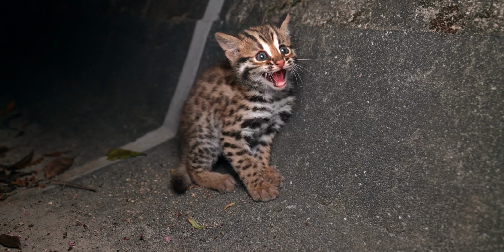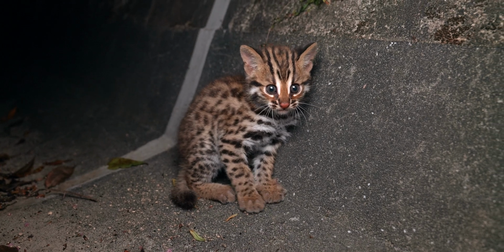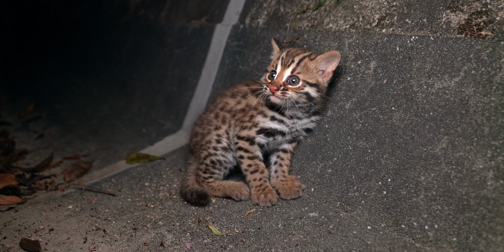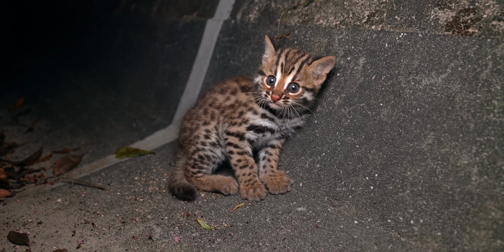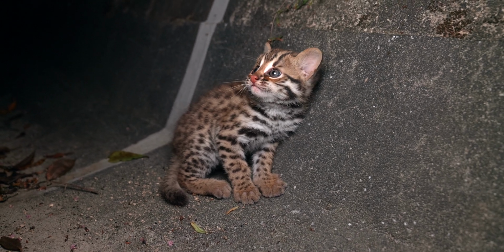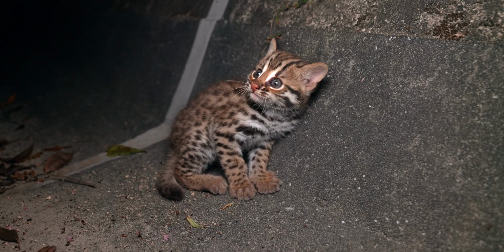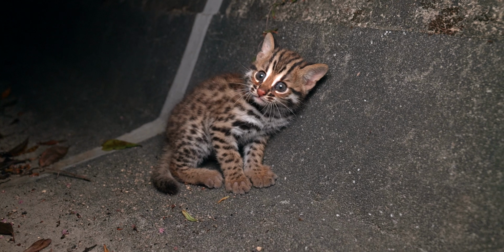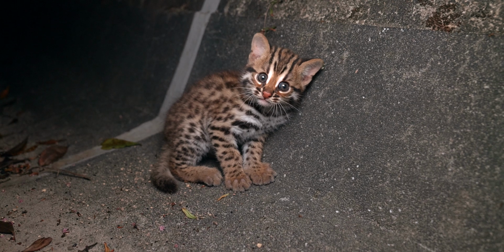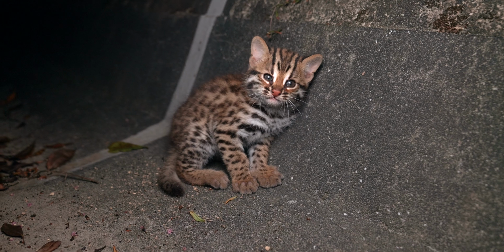Alright folks, we've just come across a pretty interesting scene that I have to try and figure out here. This is a juvenile leopard cat. This is a wild species of feline native to Hong Kong. These are not domesticated cats that have been released. This is a native species, and this one is in a tiny little culvert here. And it looks like it may have fallen in and injured one of its feet.